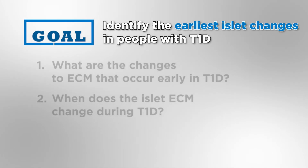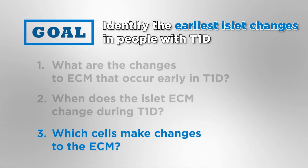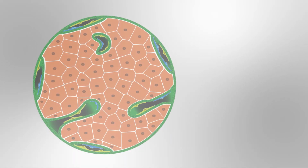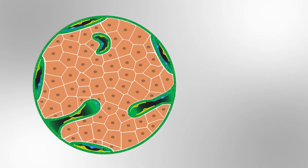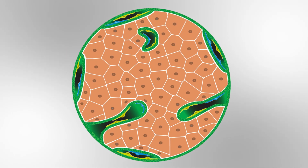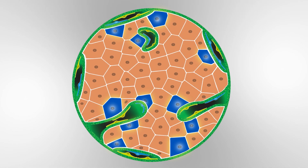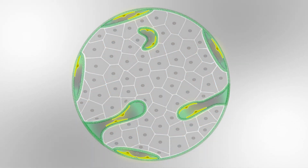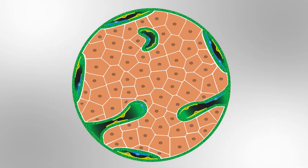Finally, I want to understand which cells are making the HA that we see in the islet ECM. Islets are actually composed of quite a few different cell types, and I want to figure out which ones are producing the HA. Are they the endocrine cells, shown here, or the mesenchymal cells, shown here? Finding out which cells make HA will help us understand the very earliest steps in development of type 1 diabetes. This might give us a target to modify those earliest steps with the goal of preventing type 1 diabetes.